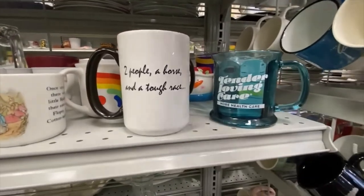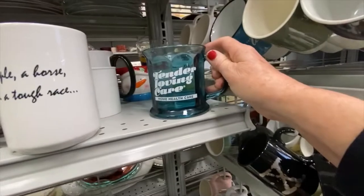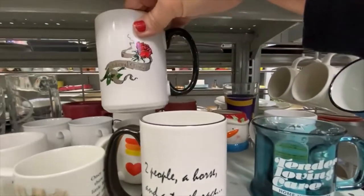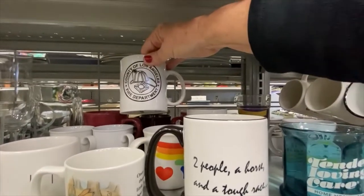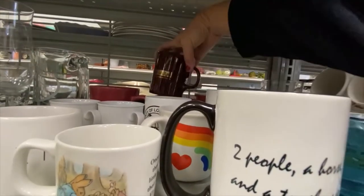And next to it, this mug says two people, a horse, and a tough race. I have no idea what that means. Maybe that's from a movie? I don't know, but I'm really curious. If you know the answer to that, please put it in the comments below.